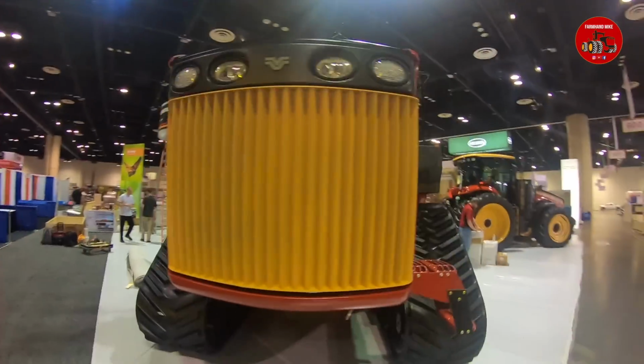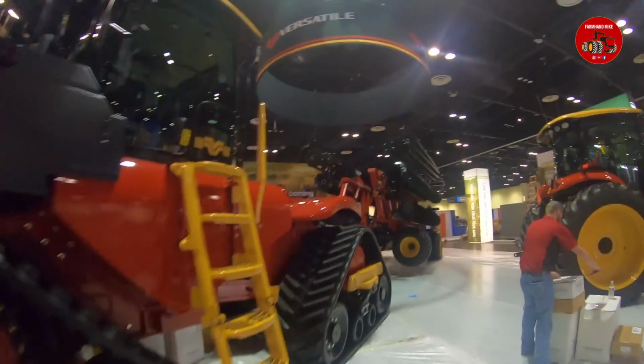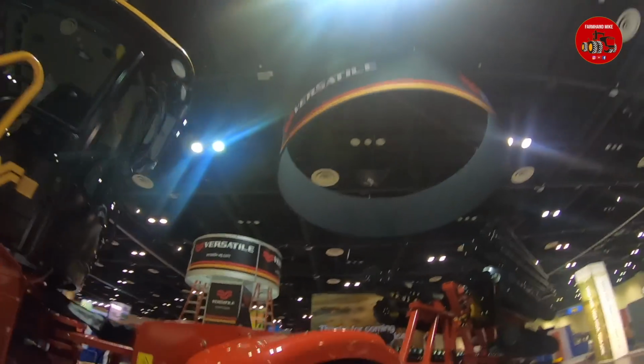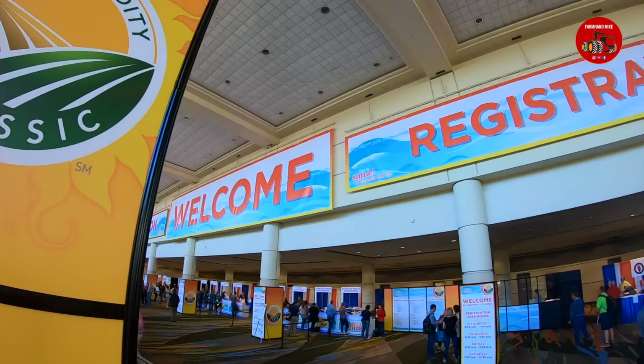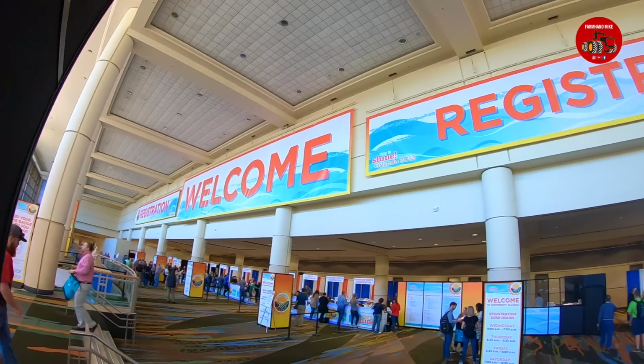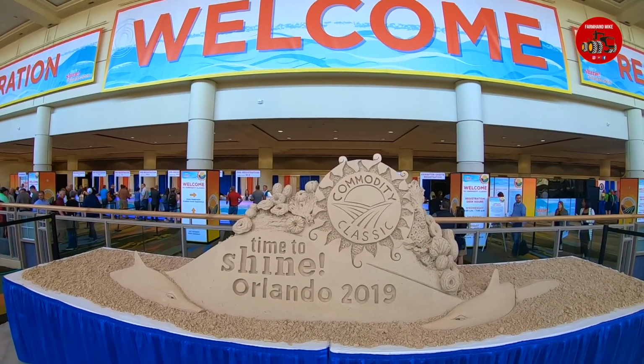So here we are the day before the show. You can see our counter and booth and all that getting set up. So that's good. Just putting the final touches on the lot here before the show starts. So yeah, we came up here and we had to get our credentials to get into the show. So wait in line there for that, and of course check that out.